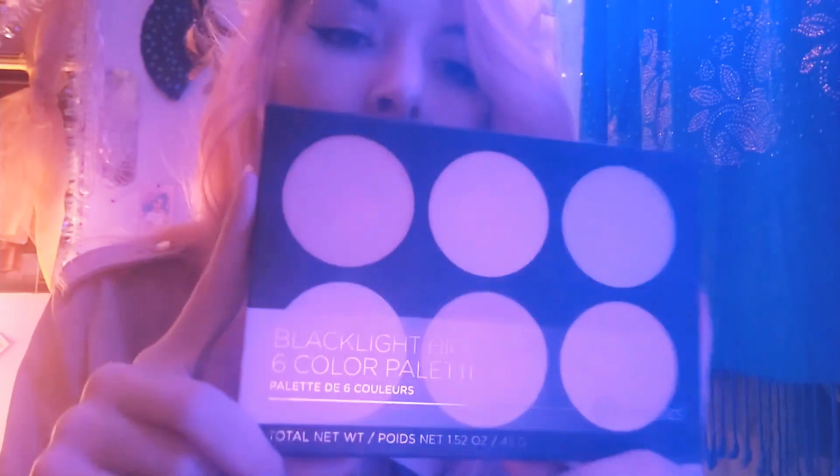Okay, my pretties. So we're back. We're not in complete darkness yet, just because I kind of had to charge these in my face. It's kind of weird putting a light up in my face. And I can show you the highlighting palette that I was telling you about.